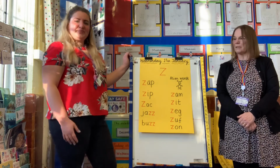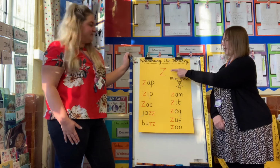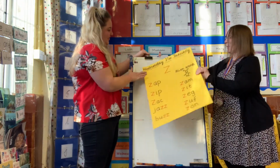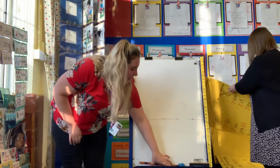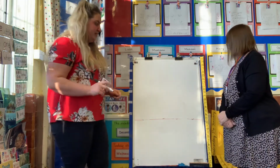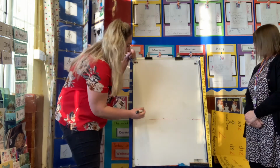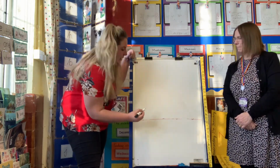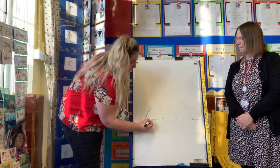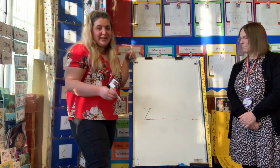Okay, so maybe today you can have a go at writing a Z, which Miss Evans is now going to show you how to do. So this is how we write a Z. When we read it in books, it does look different to how we write it. So in books, it looks like this, on the line.